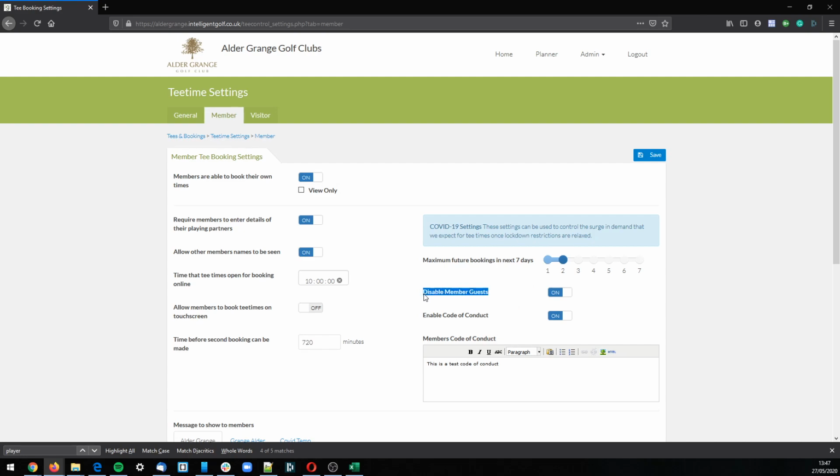Disable member guests, I've got that turned on because I'm not allowing guests on my golf course at the moment, and enable code of conduct, I've got that turned on because I want my members to accept the code of conduct when they make a booking.